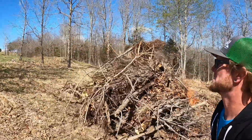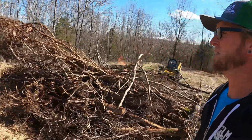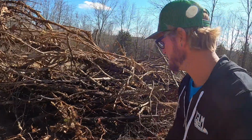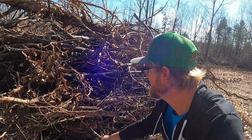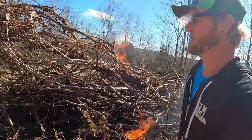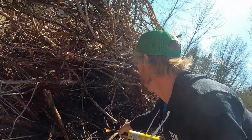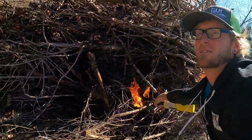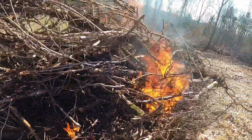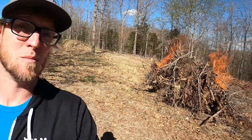Let's see about lighting up the other side too. Get both sides going. Had so much rain. I think we're in good shape. There's a bit of that flammable goodness. A little bit more here. That ought to get it rolling. If I can do this without melting the window off my machine, that'll be a plus.